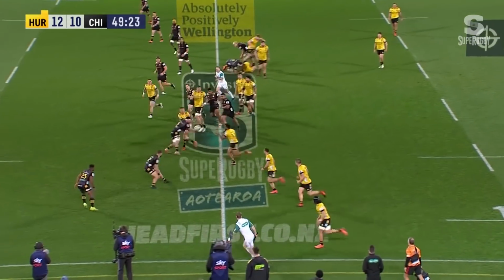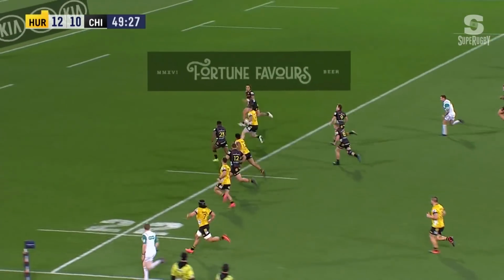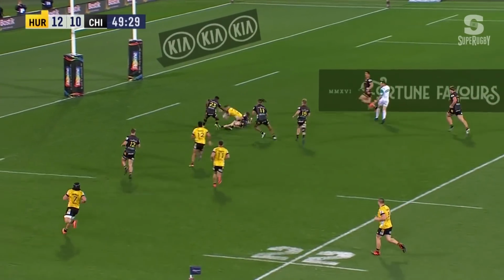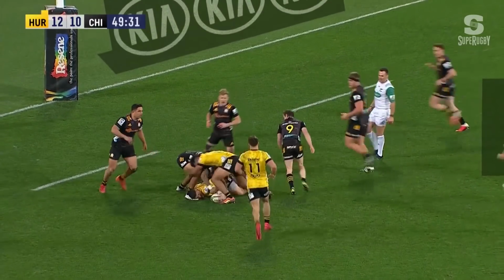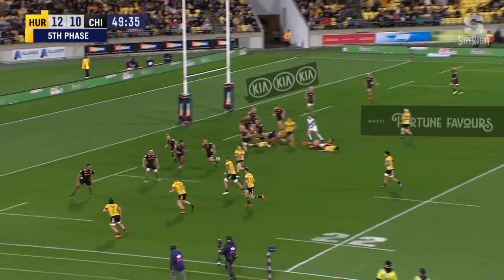Savea, now Barrett. Barrett times a pass beautifully. Arso's got Perenara. Perenara looking for support. He hasn't got it at the moment. Ball is there. Cleared away for Garden Bishop.